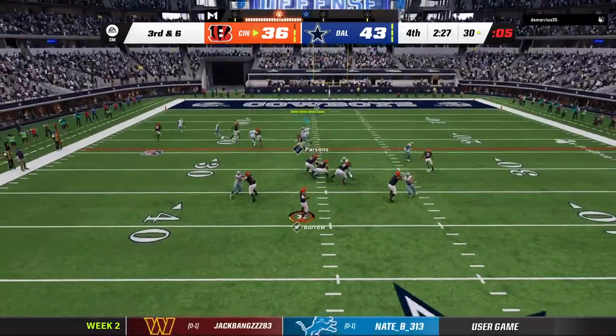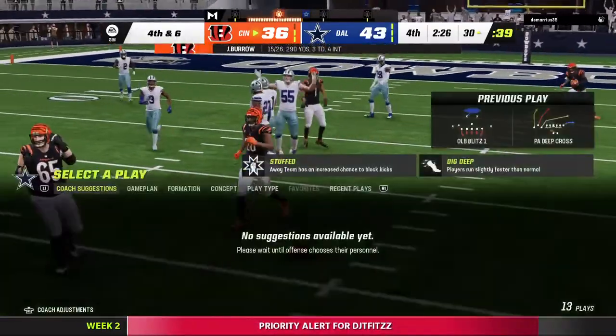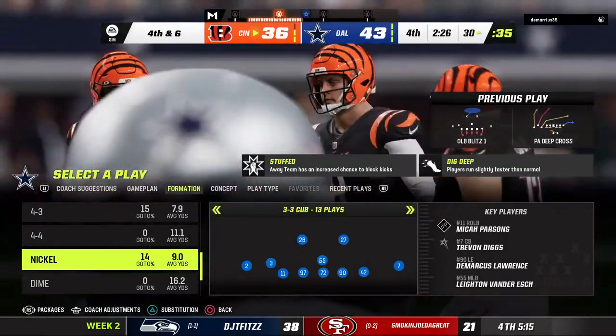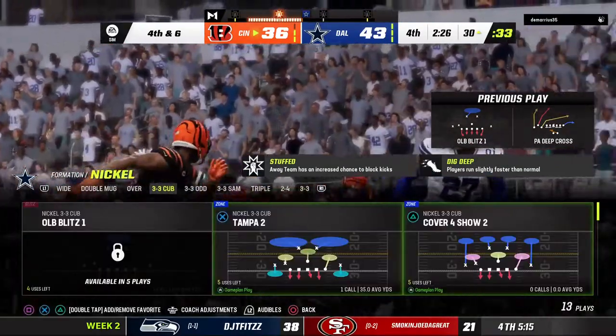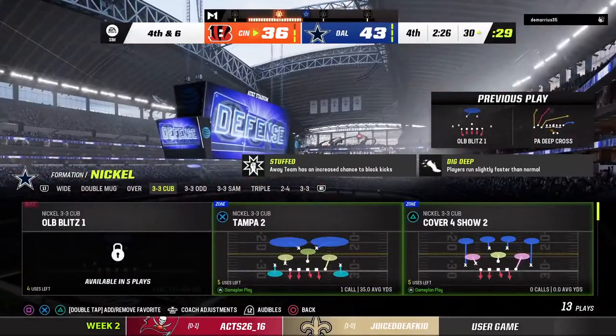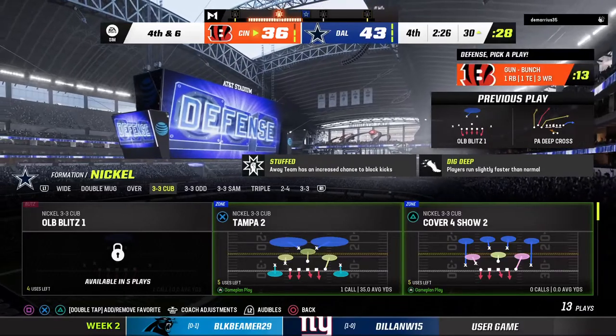Now Burrow. Yeah, that one going to be knocked away and incomplete. I think it's safe to say they've made some questionable decisions out there so far. Forced some throws into tight coverage. He's already been picked off in this game. Fourth down now, but he's fortunate on that one not to have another turnover on his ledger.